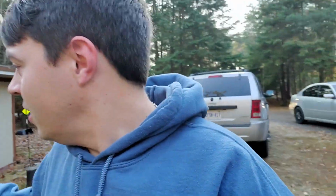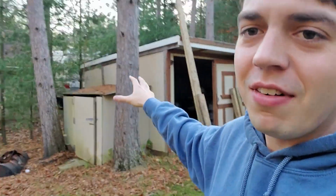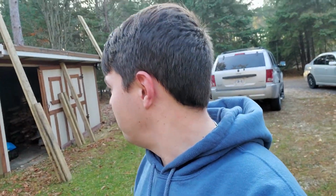While that warms up, I figured I'd show you guys around the property a little bit. This is kind of just a shed right here. We just store wood in there. We're probably going to tear it down next year or the year after. It's pretty bad. It leaks.